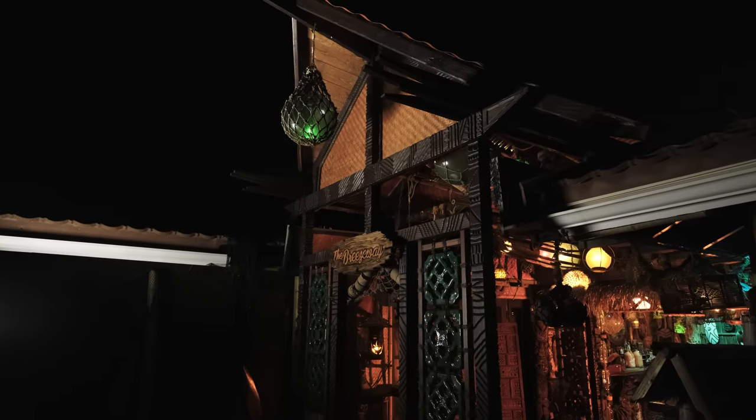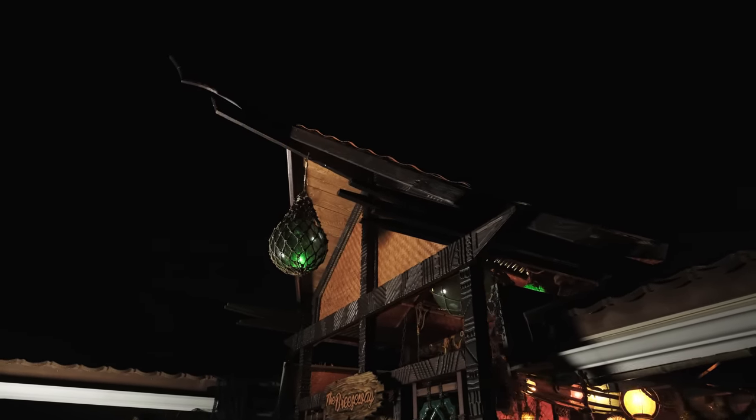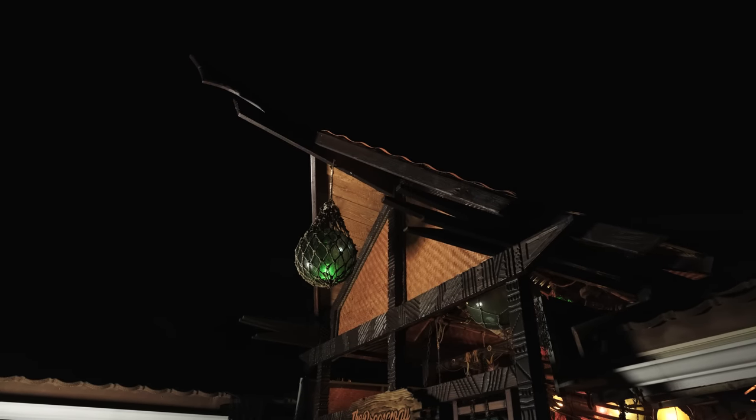I always wanted a tiki bar that had the lighted fish float out front. And now here we are. I do have to say it is pretty striking if you see it at night, especially with that big long prow reaching up into the sky, just like a traditional tiki bar from like the 1950s or 60s.